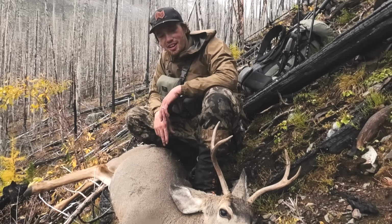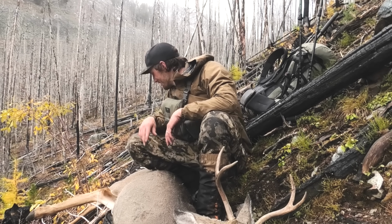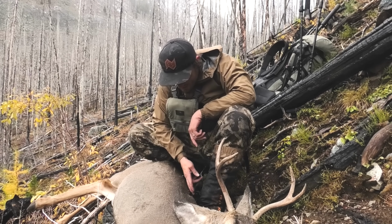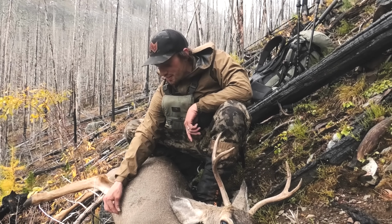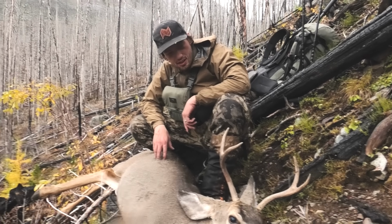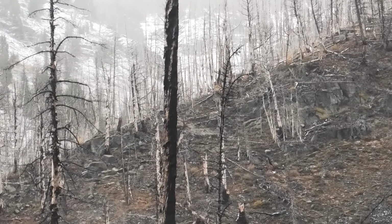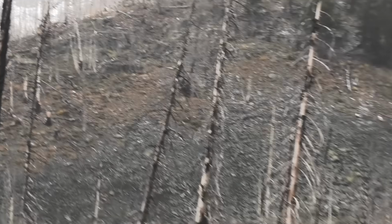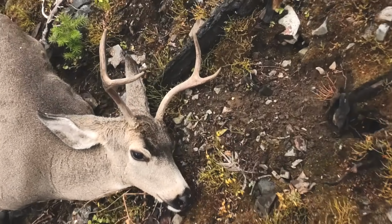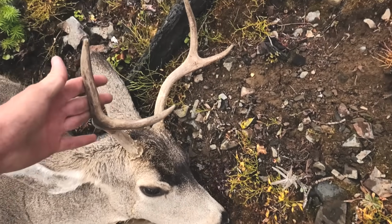Yeah. Unbelievable. Unbelievable. Because we're getting his winter coat. So long. Shot him from right up here, one of those rocks up there. Ooh, it smells. What a great buck.